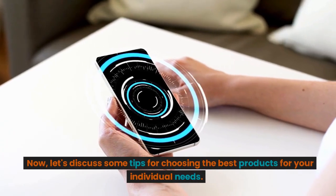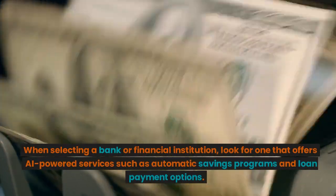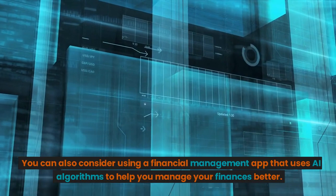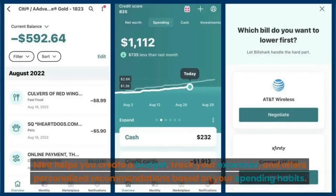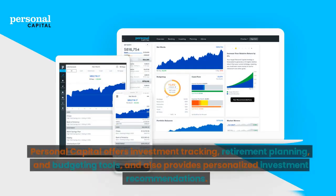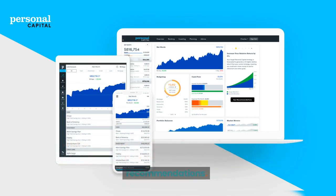Now, let's discuss some tips for choosing the best products for your individual needs. When selecting a bank or financial institution, look for one that offers AI-powered services such as automatic savings programs and loan payment options. You can also consider using a financial management app that uses AI algorithms to help you manage your finances better. Mint helps you create a budget, track your expenses, and offers personalized recommendations based on your spending habits. Personal Capital offers investment tracking, retirement planning, and budgeting tools, and also provides personalized investment recommendations.